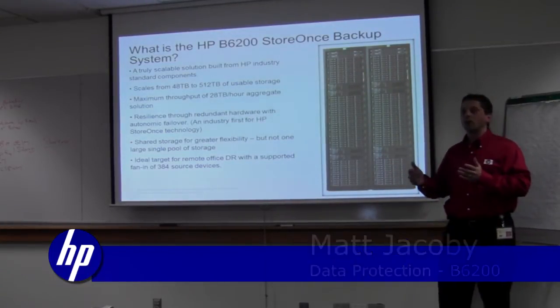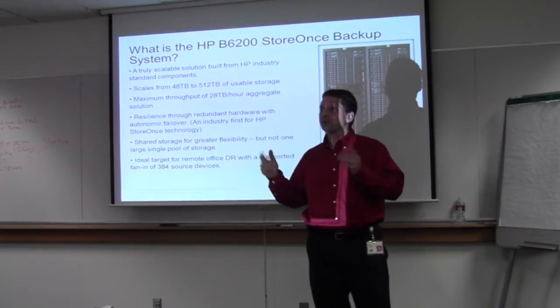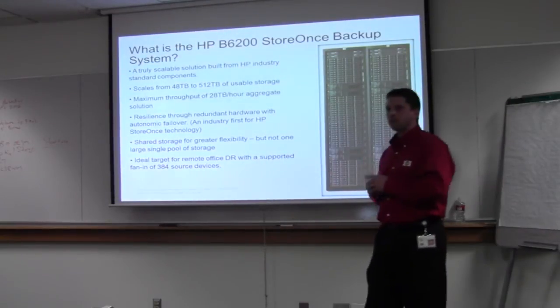So we talked a little bit about replication and using B6200 in the main data center, where your remote offices may have other D2Ds that can replicate into that. Calvin, next slide, please.